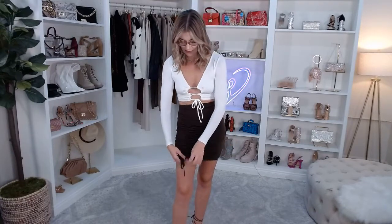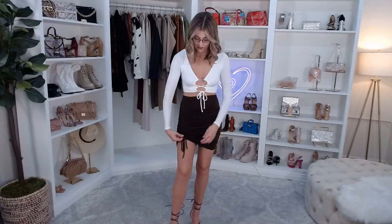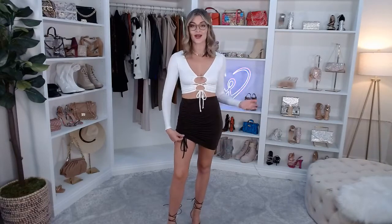This is going to be adjustable too, you guys, so you can make this skirt a little bit longer on this side if you wanted to. You could make it a little bit shorter depending on your height. That's going to be great because you can customize it a little bit. Chocolate brown is the color for fall, you guys.